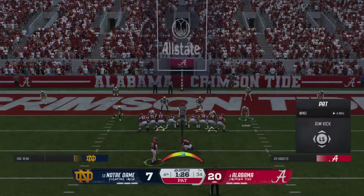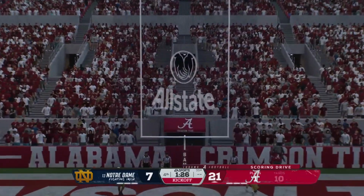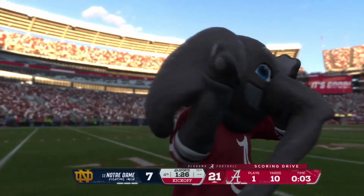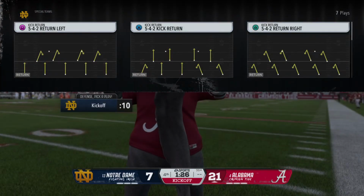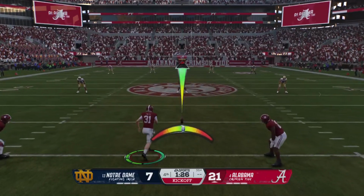So they'll try to add to the lead now with a PAT. Extra point up and good. A 2-touchdown lead here now in the fourth quarter. So after putting up the touchdown, the kickoff team is out there to boot it away.